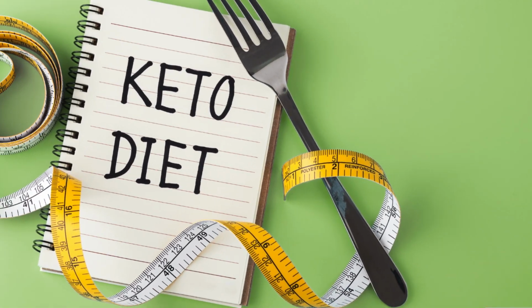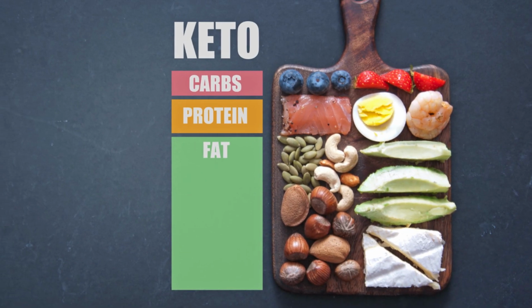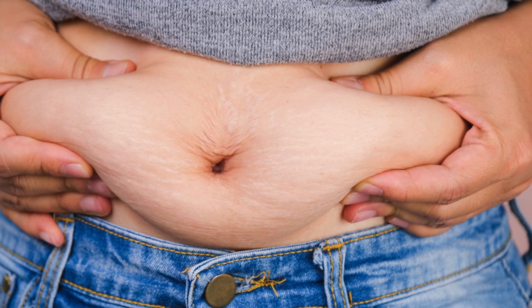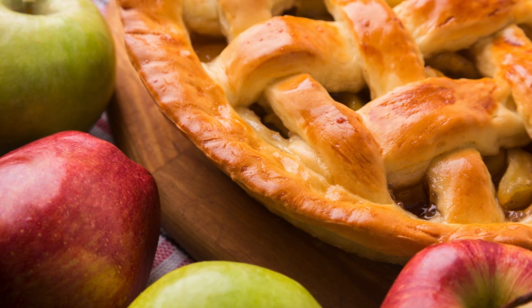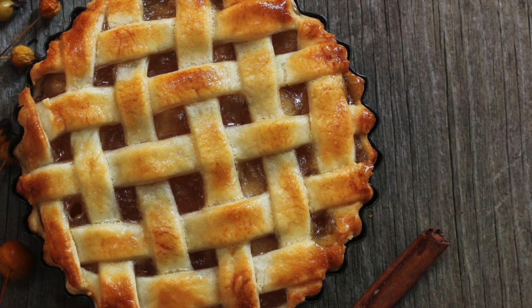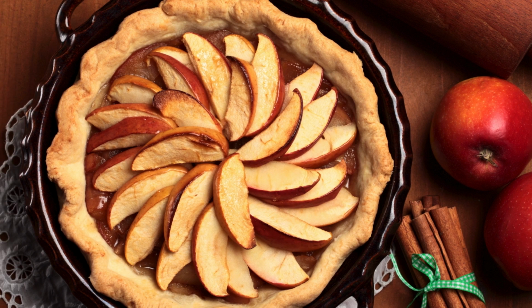The keto diet and its restrictions. The ketogenic diet, commonly known as keto, is a high-fat, moderate protein, and low-carbohydrate diet. It focuses on the consumption of fats for energy, thus limiting carbohydrates drastically. Traditional desserts like apple pie, which typically contain high amounts of sugar and flour, are off-limits in a strict keto diet. However, with a few creative adjustments, it's possible to enjoy a delicious apple pie that's keto-friendly.